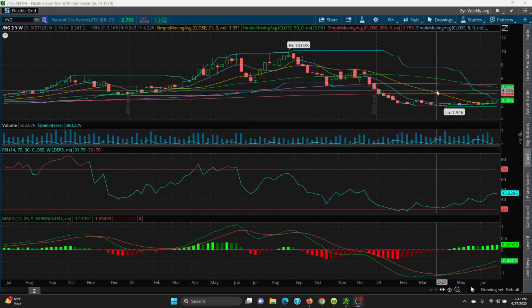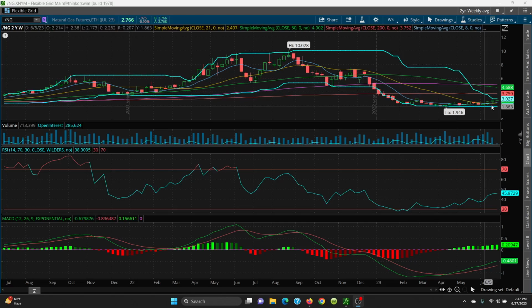Now, the 8 day crossed above the 21 day. The key is, will it hold? That is the key. So those are your 2 key support levels, your 2.39 and your 2.48. If that's lost, then we just look to the bottom of these candles here for more support.